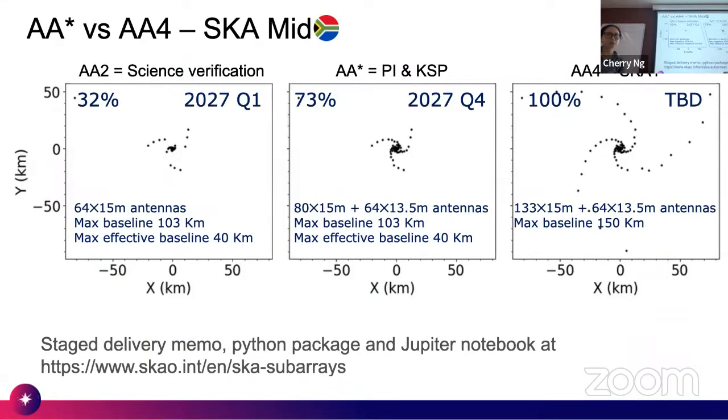Okay, then I have a few more technical slides about the array configuration and how it evolves from one AA to the next AA. There's too much detail, but it's just to give you the visual. So you see now AA2, remember AA2 is science verification, and this is the dishes that we'll have in the mid. AA star is when all the proposals that we will write get AA star data. And you see they have the same baseline, for example, but it has more dishes.